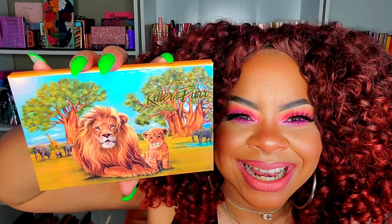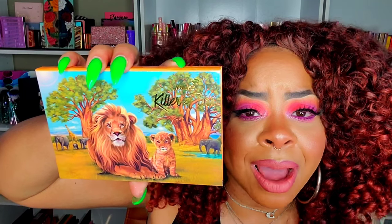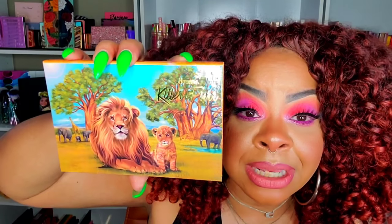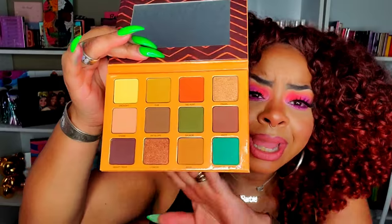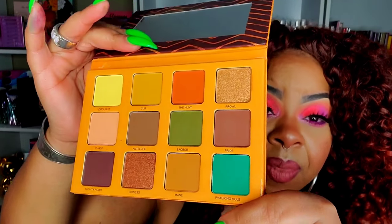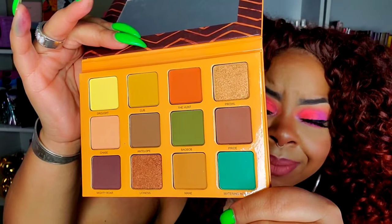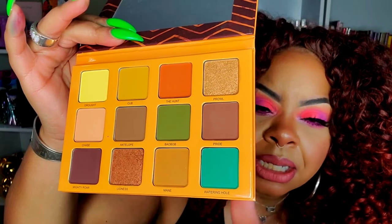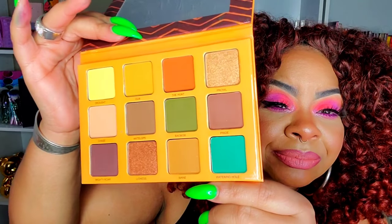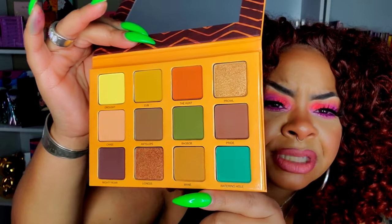The Killer Purr Palette is so cute. It's got lions on the front. And when I open up this palette, you will certainly see that the packaging is very indicative of the shades in the palette. And these are the shades. And guys, this is nothing but a neutral lover's dream with a pop or two of color. I can see this giving a nice grungy eye look, especially with that green. And then these two shades here to blend it out.